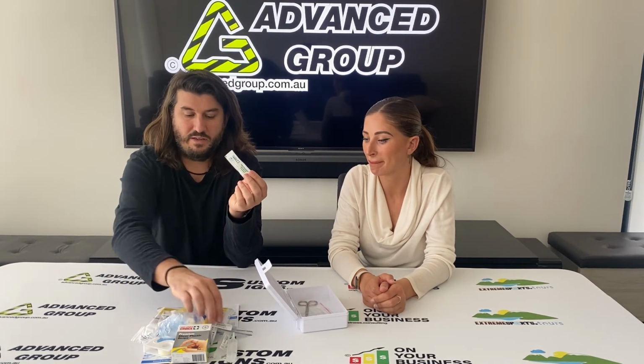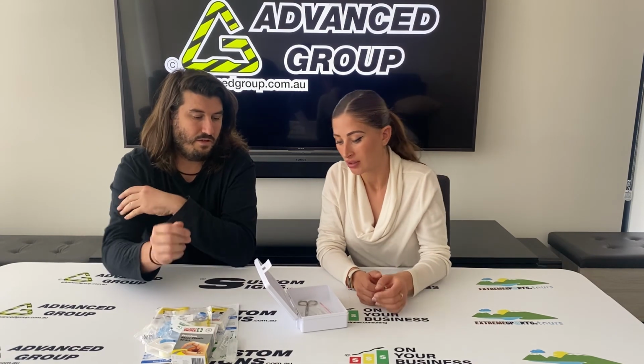Some of them will just be in refill kits. Some of them will be individual components. But for someone that's got an incredibly annoying splinter that you can't get out with the tweezers, because they're sometimes not the best quality, sometimes you need to actually dig into the surface of the skin to get the splinter out. So these are actually really good for that sort of thing.